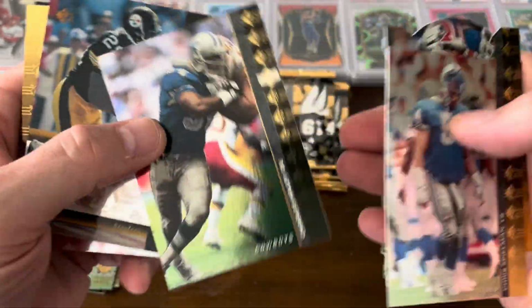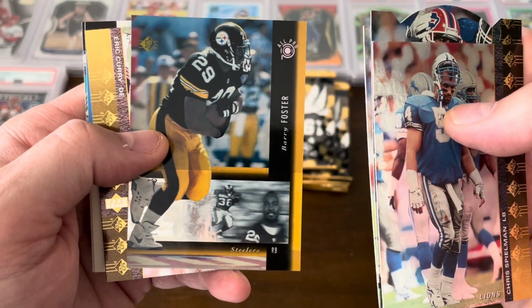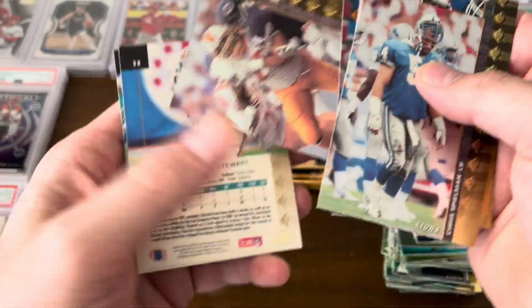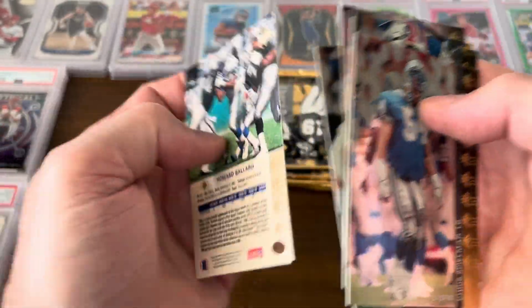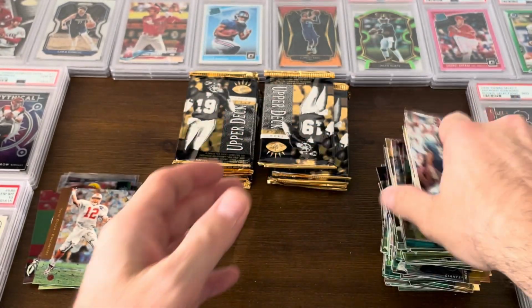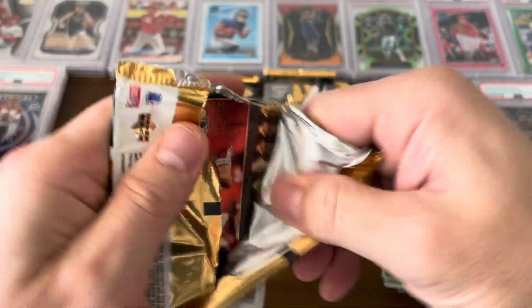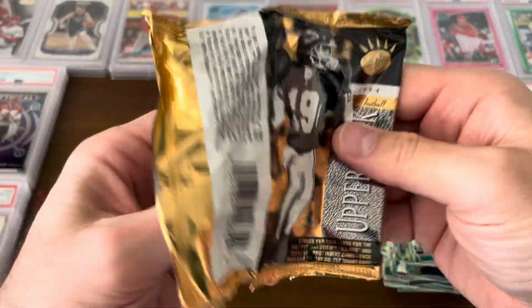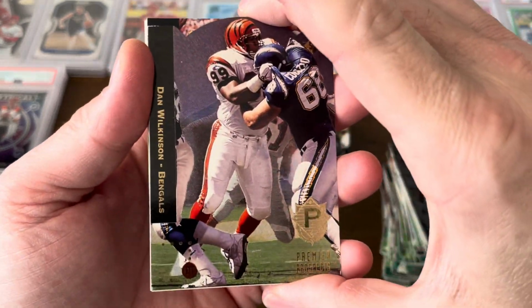There's Charles Haley. There's a guy that won a bunch of Super Bowls between the Cowboys and the 49ers. There's Barry Foster. Michael Stewart. Howard Ballard. All right. We're going to keep on keeping on. We still have not found Marshall Faulk. Marshall, where are you hiding? There's got to be a Marshall Faulk in this box, right?